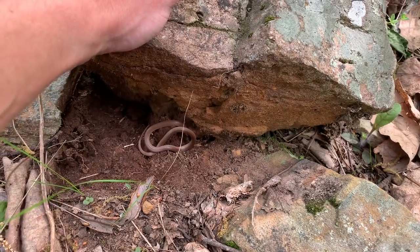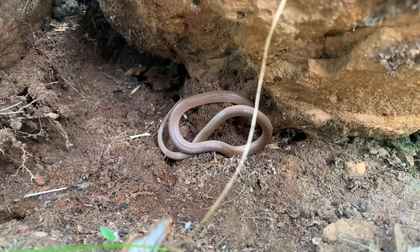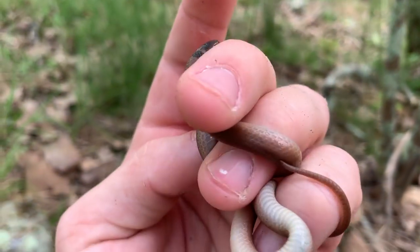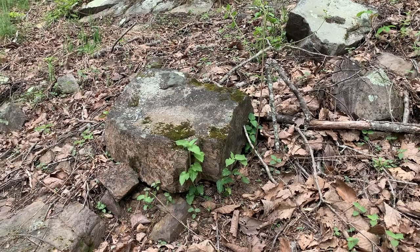Well, I managed to get an in situ of this one. There's a southeastern crown snake right there. That's a new species for me for here. I'm gonna grab him real quick. That is pretty cool. Might be a county record. I'll have to double check. It should be a county record. I doubt anyone's found them here. Pretty cool. Still not what we're looking for, but I'll take it.